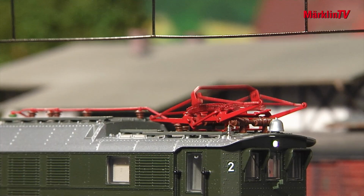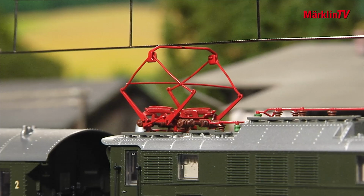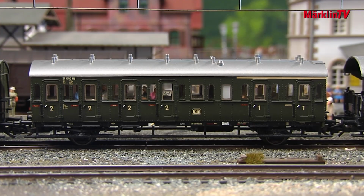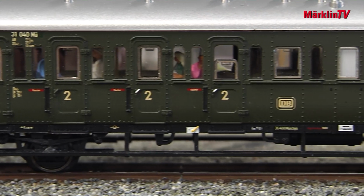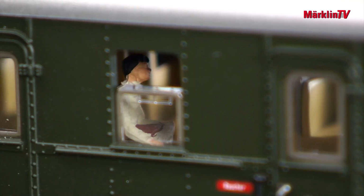It has pantographs that can be raised and lowered by motors in digital operation. We have engineer's cab lighting, switchable headlights, everything packed into one little locomotive. We also have an accompanying classic passenger car set in which you have 32 built-in passenger figures. The cars themselves also have interior lighting, so you have everything you need in a single car set.